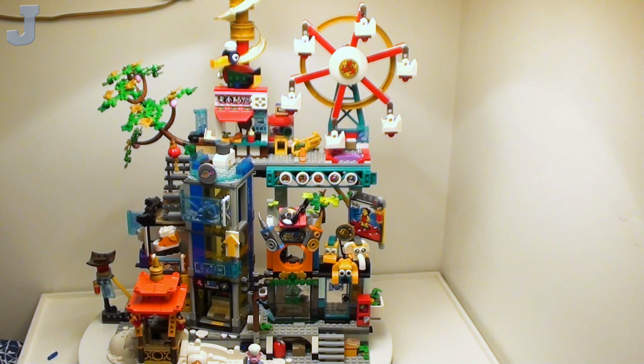So another thing I forgot to mention is, could this be dropped in a city? No. It just looks like a hodgepodge full of buildings thrown together. I mean, I'm trying to find nice things to say about it. If you're looking for something really good and fun to build with your family or with your kids, this would be it. It's got what I consider an average price tag for a set like this.